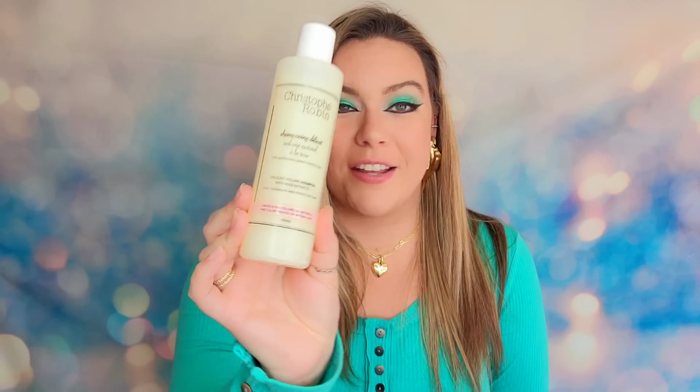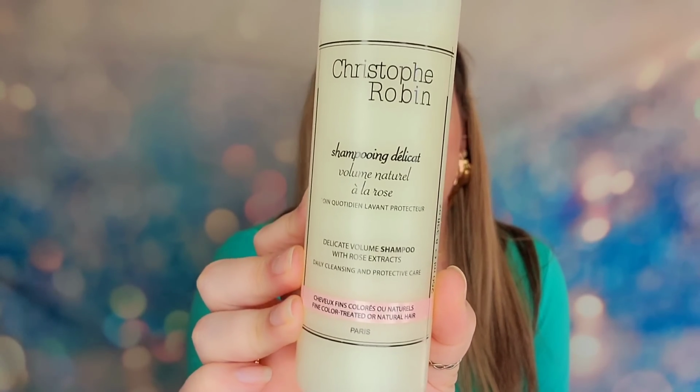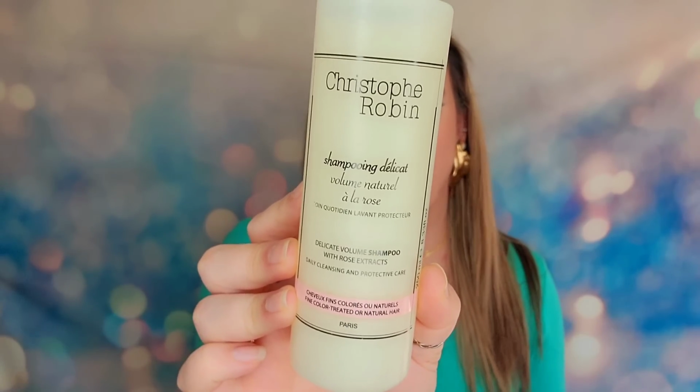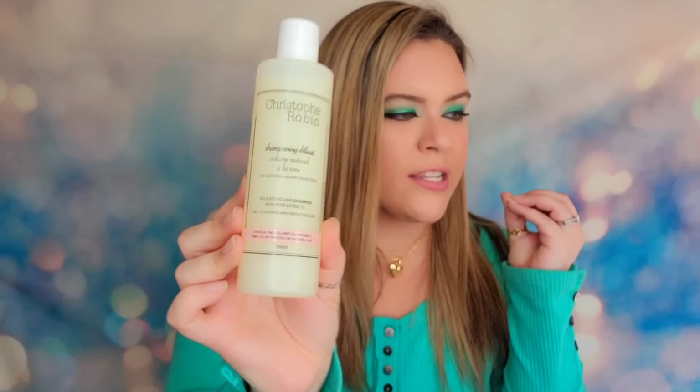First item that I have inside of my box is a full-size shampoo from Christophe Robin. This one is the volumizing shampoo with rose extracts inside of it. So this is what it will look like here. Great hair care company. They've been around for a very long time. I have found that every time I try their products, my hair is so soft afterwards.